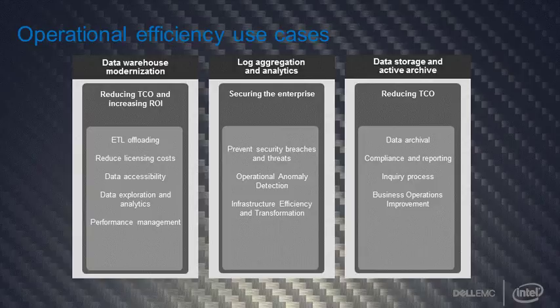One prime example is what we call data warehouse optimization. When you look at this use case today, enterprise data warehouses are at capacity and at performance. They're busting at the seams, about 70% of those. That's a Gartner stat. And so what customers are trying to do is take workloads out of the enterprise data warehouse and shift them into new big data technologies so that they can gain efficiency.